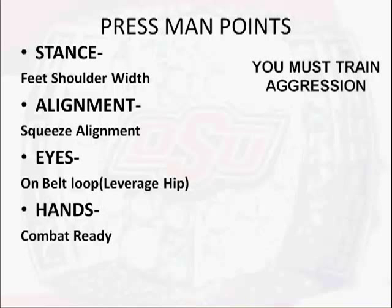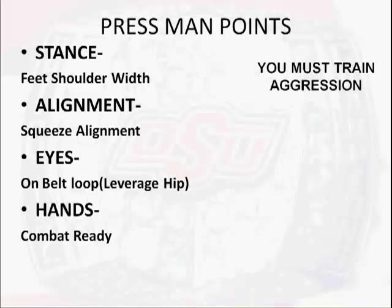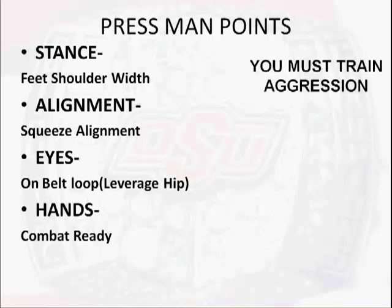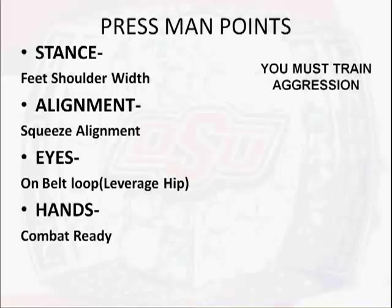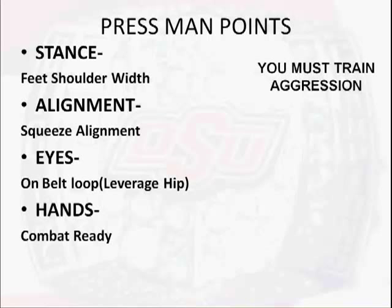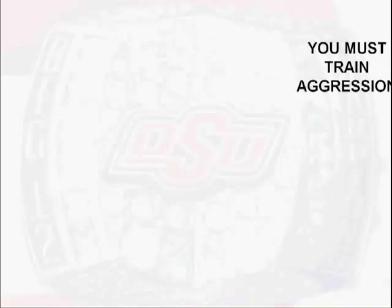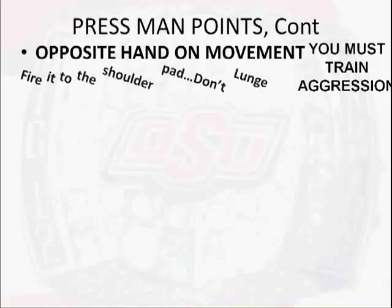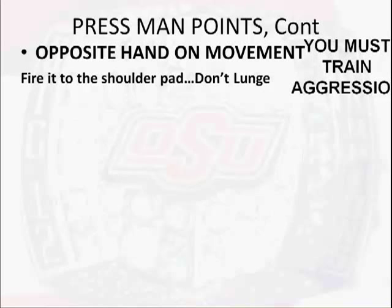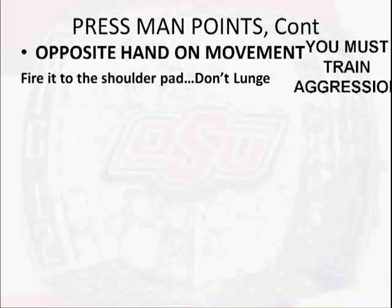Then the hands. I've seen many different things with the hands. I've trained different things with the hands. But the thing that I do today is I tell my guys, we want to get our hands combat ready. What that means is there are some movements where we're going to have to punch this receiver. So I want to have my hands in a combat position. I don't want to have them hanging. I've seen a lot of guys in the higher levels of football hang those hands, and the reason I don't do that is because when it's time to move those hands, I'm going to have to lift them. So I like to have my hands in a combat position, combat ready, as if I'm a boxer.